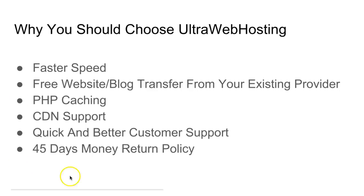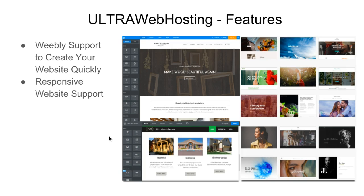And of course, it has a very generous 45 days money return policy. So in case you are not happy with your web hosting package, you can always return it within 45 days of purchase with no questions asked. So let's discuss the features in detail.